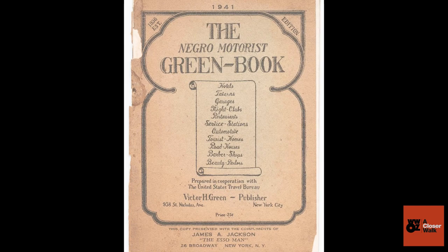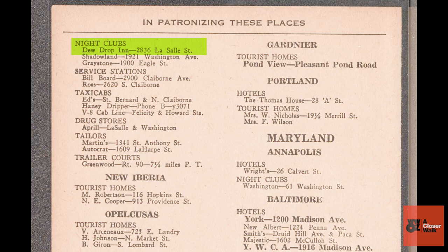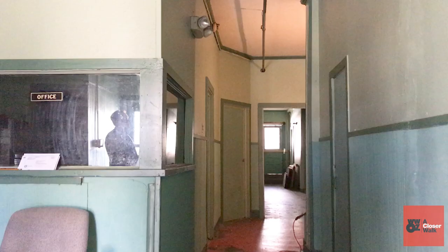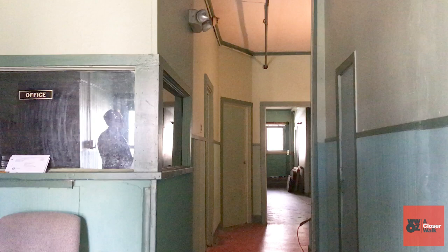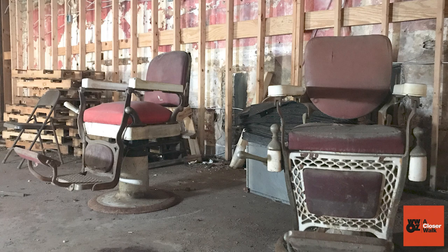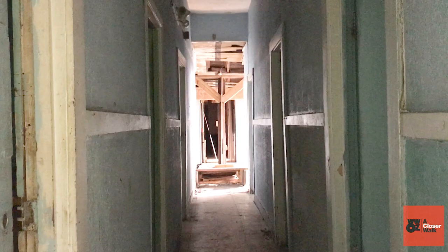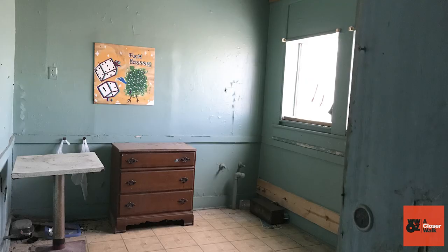The Dewdrop was listed in the Green Book, a national directory of businesses that black travelers could safely go to during segregation. Hotel guests checked in at this counter, which was next to a full-service barbershop. These were the original chairs where artists got their hair done before taking the stage. To get from the barbershop up to their hotel room, though, even stars had to climb this narrow staircase. The rooms were small, crowded onto a central hallway, and most didn't even have their own bathroom.